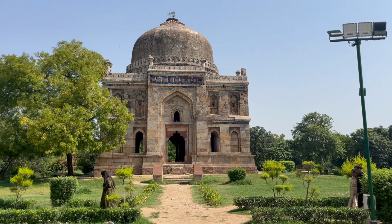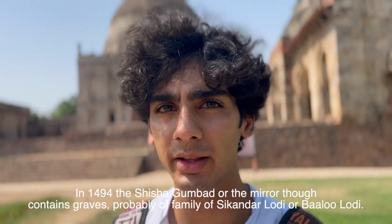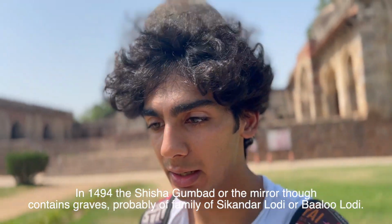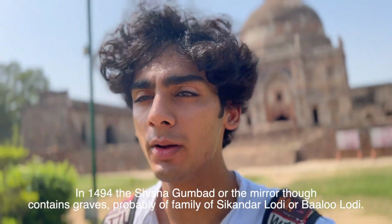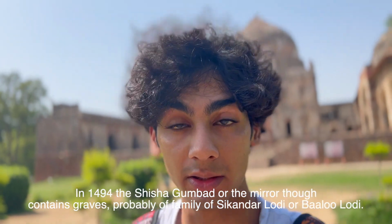That right there is known as the Mirror Dome or the Sheesh Gumbad. It was made in 1494 and is believed to have tombs of either Sikandar Lodhi's or Bahlol Lodhi's family. Actually, why it is named the Mirror Tomb is not known. I will just get out of here because I get quite scared.